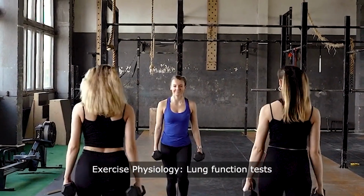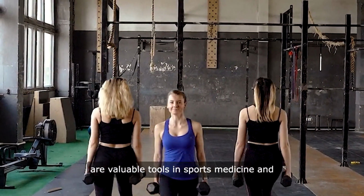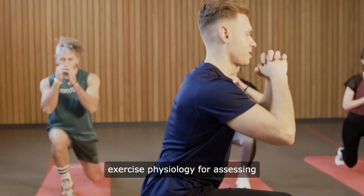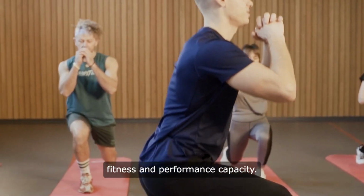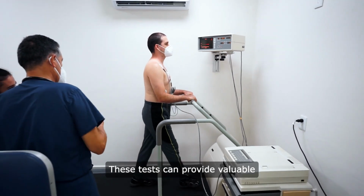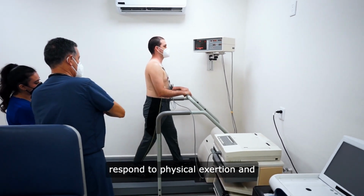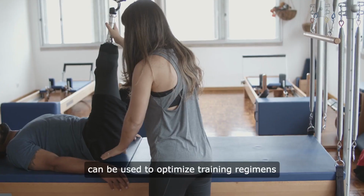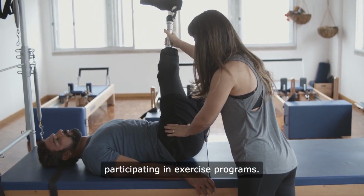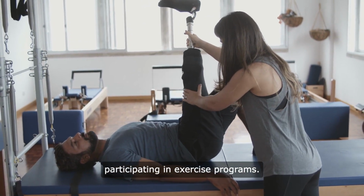Exercise physiology. Lung function tests are valuable tools in sports medicine and exercise physiology for assessing an individual's respiratory fitness and performance capacity. These tests can provide valuable insights into how well the lungs respond to physical exertion and can be used to optimize training regimens for athletes and individuals participating in exercise programs.